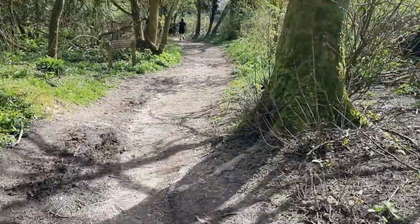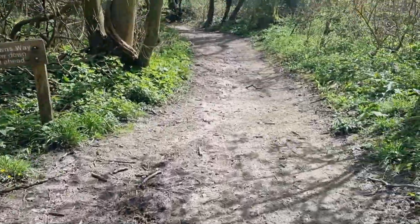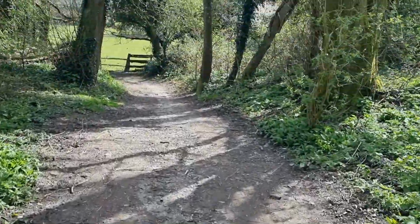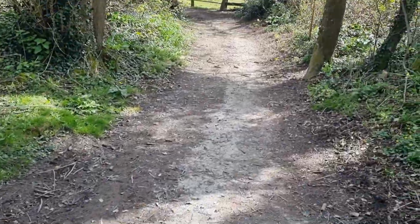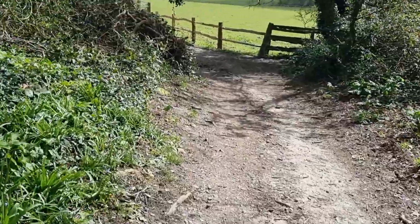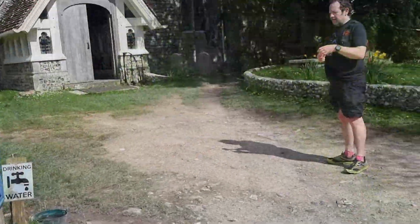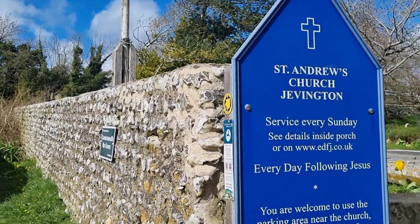So yeah, this section about 10.5 miles in, so about 45 miles of the South Downs Way 50, in the rain and the wet. This will be muddy as hell, and you're dealing not only with exposed roots, but loose branches and twigs and things, and a bit of gravel there. So this will be treacherous. Be very careful. 11 miles in and we're at St Andrew's Church, Jevington.